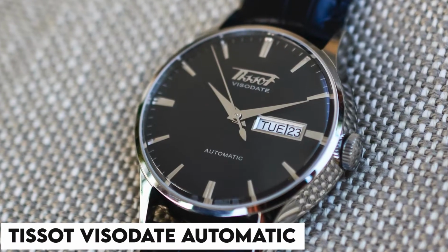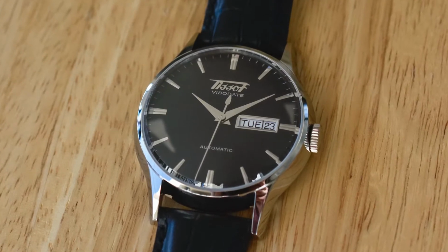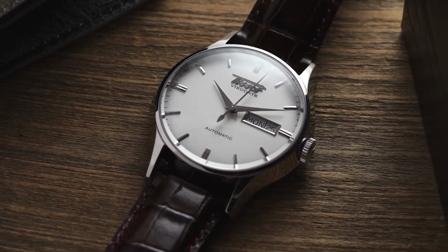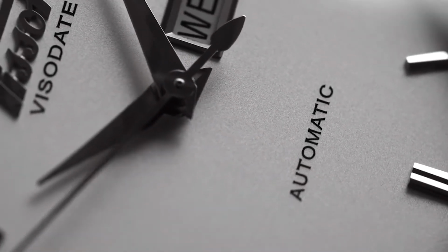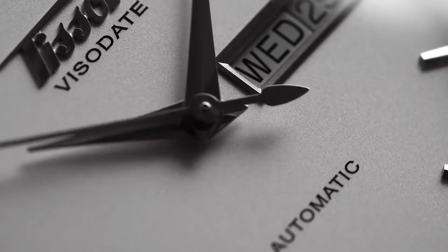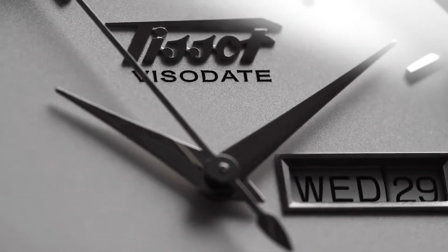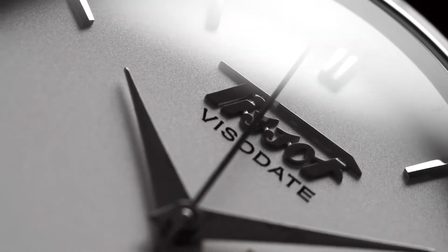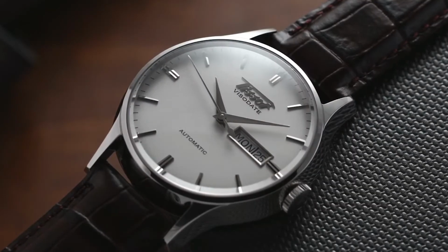Tissot Visodate Automatic. It is one of the most sought-after watches at a price point below $500 and is also another timepiece that looks more expensive than its actual pricing. This watch ranges from $300 to $500, whereas the original black dial version will come a bit cheaper, towards the $300 price point. The white and blue dial variants are the ones that come near the $500 price point.